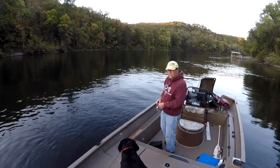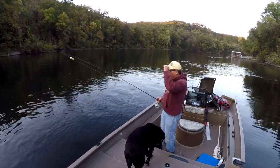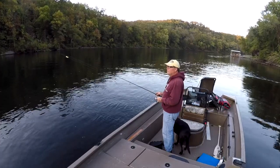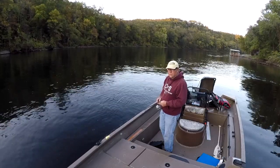We're going to do one cast today. Got Jackson again today. The sun is setting. It's going down pretty quick. We're in shade behind the bluff. Dino's house is right here. Fall Creek is up about a quarter mile.